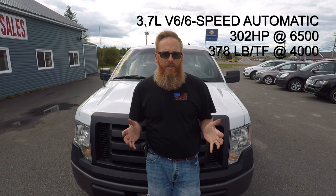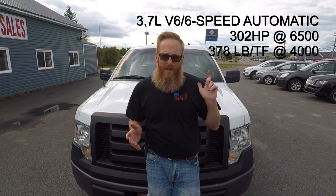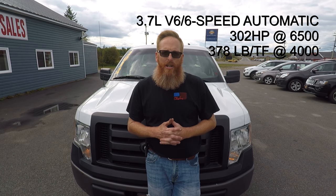Detailed look on the exterior and interior of this 2012 Ford F-150 XL. And yes, it's an XL, but it does have cruise control and air conditioning. Also, it's four-wheel drive, and it only carries the 3.7 liter V6, not to be confused with the 3.5 twin turbo. I'll put those horsepower numbers right here so that you can take a look.